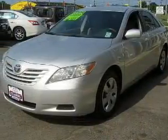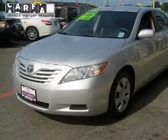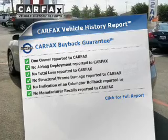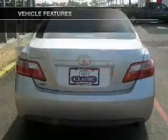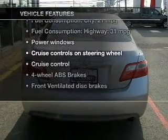Premium wheels lend a distinctive appearance. Brake safely with the anti-lock braking system. Rest easy knowing this vehicle comes with a Carfax vehicle history report from Carfax, the most trusted provider of vehicle history information. And with these notable features, you won't want to miss out on the opportunity to own this amazing ride.